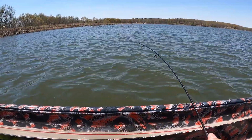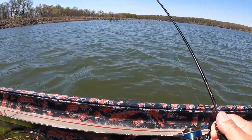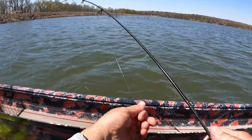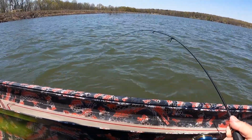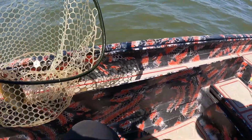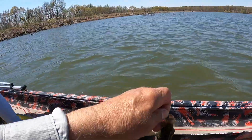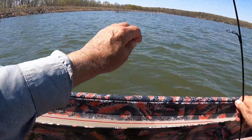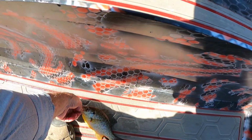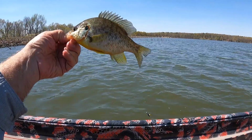There he goes. They're right here. They live right there beside the boat. I done got on a couple of them. It's another bluegill. It's a shellcracker. First shellcracker of 2025. It's a small one, but hey, a lot of fun. First shellcracker of the year. All right, let's get him back.